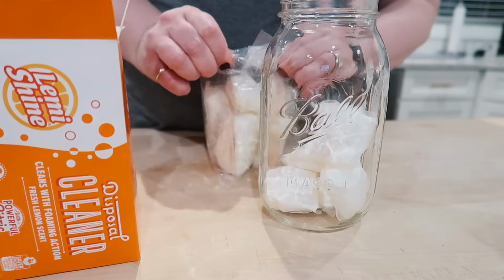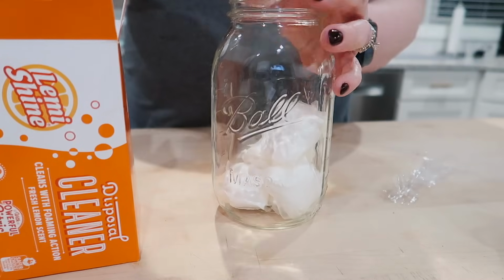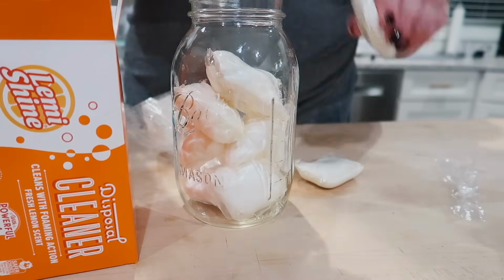So here are the Let Me Shine disposal cleaner tabs that I got. I just keep those in a glass mason jar under my sink so that I can access them easily.